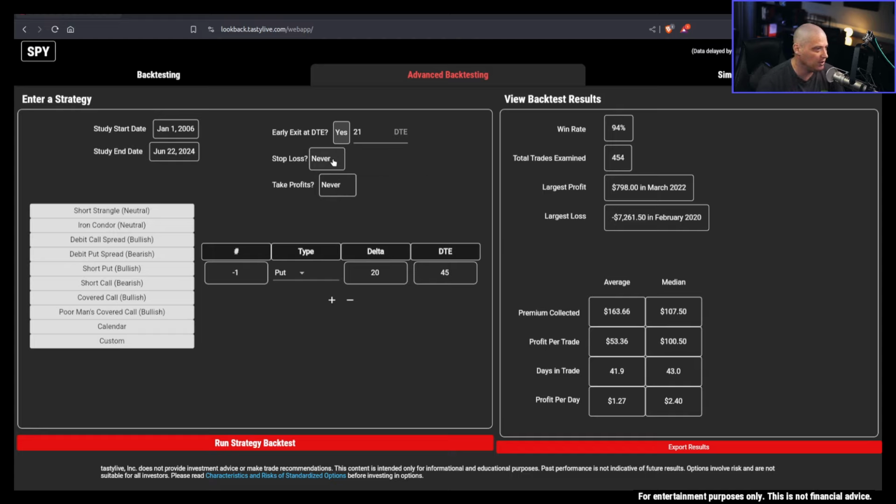Let's go ahead and run the simulation, and let's add a stop loss. So let's go ahead and add a stop loss, a percentage of our debit or credit. So I'm going to say that typically with short options trades, people will put either a 2x or a 3x stop loss. Let's go ahead and do a 200% stop loss. So if I receive $1 selling that put, I'm going to stop out automatically when my loss reaches $200. It's essentially how that's going to work.